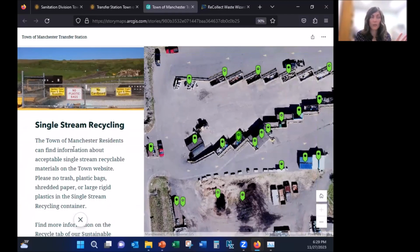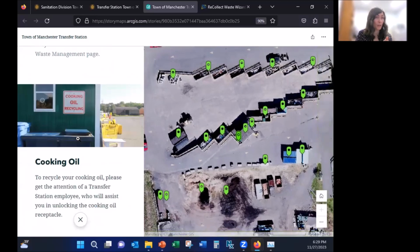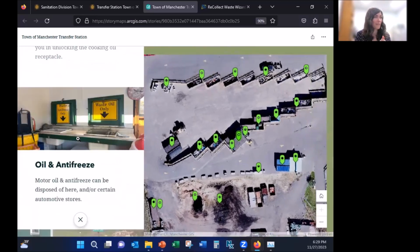We also accept single stream recycling here. If you have so much that it won't all fit in your bin, you can put it here. I've also got a little plug later for getting a second recycle bin, but we'll get there. We accept cooking oil. Inside this shed, there's also an area to dump your antifreeze and your waste oil.